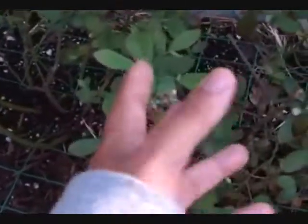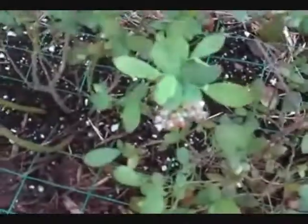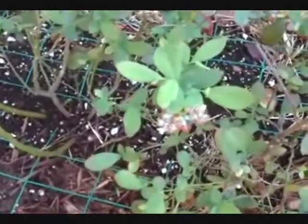This is the second year for my blueberry plants. Last year I got quite a bit of harvest on them. They're probably about a 4-year-old plant. I would say they were about 3 years old last year, so they're about 4 years old.